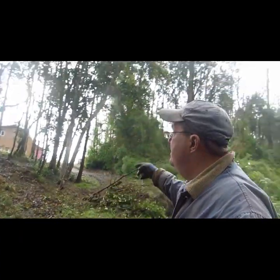Right now, by the way, I'm walking down the woods from the house. You can see the house up in there. And there's a big brush pile behind me here that we add to and then we burn up.